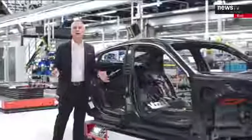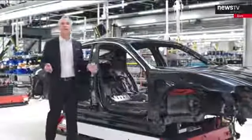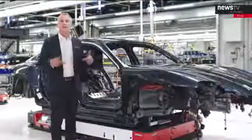He was on the road a couple of days ago in the new assembly hall and will give us now a first exclusive sneak preview. Ladies and gentlemen, we are inside the production facility of the first full electric Porsche. More precisely, I am in the assembly hall.